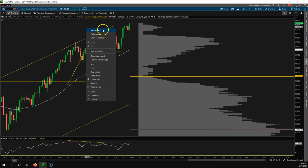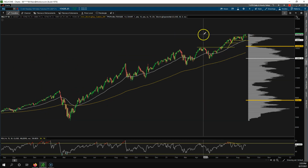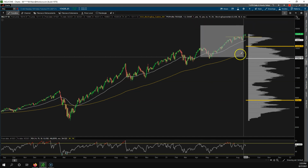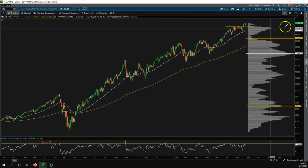NQ. Nice breakout on the NQ with kind of conviction. Let's get rid of all these trend lines. I was saying watch for a bull flag. There was a bull flag here, finally broke out of that bull flag. So now what was resistance will now become support on the way back down. So if you're looking for a potential entry, watch the 15,163 level.